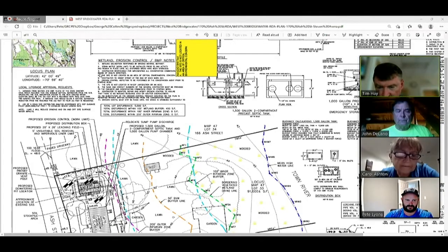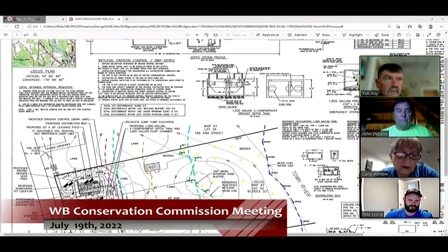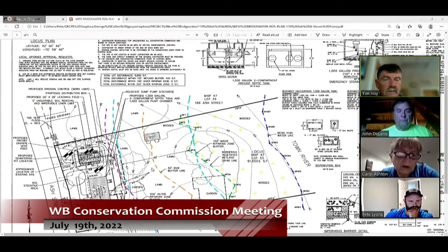The erosion control is along the 200-foot mean high water buffer, but it's just inside the 100-foot BVW. Yeah, so you don't plan on going outside that then? Nope. Okay.